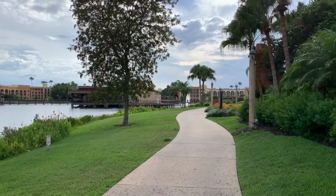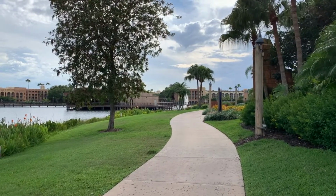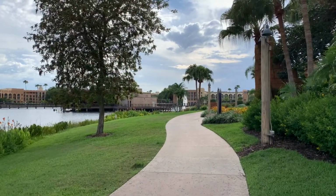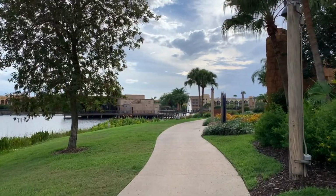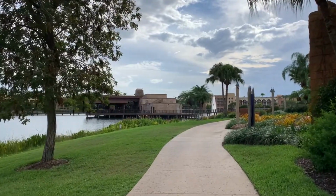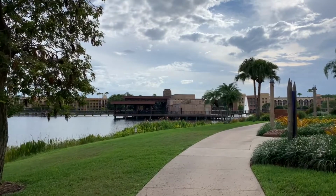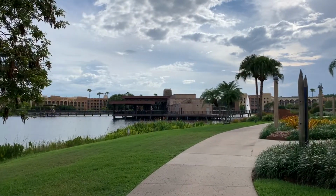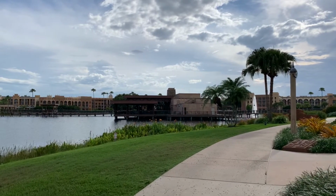Now, if we continue on this path right here, you'll see right in front of us the new restaurant, the 3 Bridges restaurant right over there. That bridge never used to exist back when Coronado Springs first opened. But you can see that it's right there in the middle of the lake. This is where the boats used to go around, and they actually had boats back in the day that would take you around different areas.